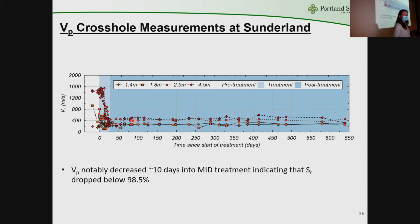And then we've continued to go out and to take these measurements and to monitor the P wave velocities since the end of treatment. And it does show that the saturations have remained below 98.5% since the end of treatment and through two wet or rainy seasons where we get flooding at the site during the winter. And so we've managed to see sustained desaturation during that time too.